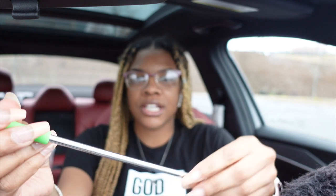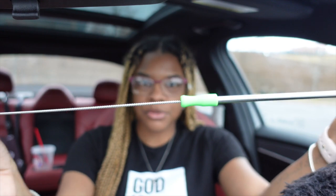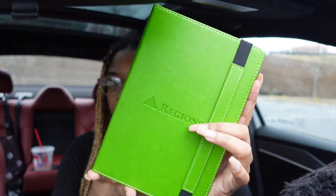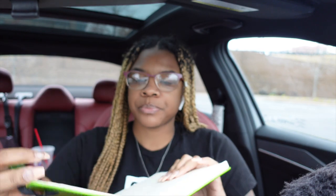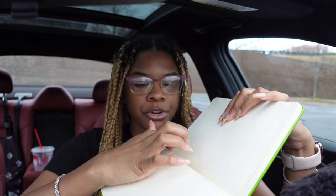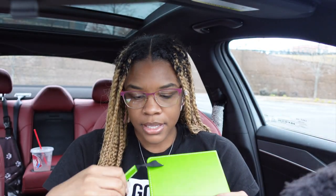And then this one, I'm going to have to wash because he put his hands all over it, but it's just a reusable straw with the cleaner. So yeah, save the turtles, you know, and do all that good stuff. I thought that was super cute. And then I got this cute little notebook that just says Regions. It straps like that, and it has regular blank pages. In the back it has a little pocket, like a little folder, so I can put some important little things in there if need be. I thought that was really cute.